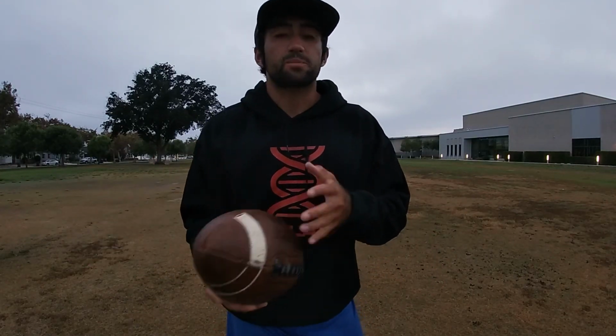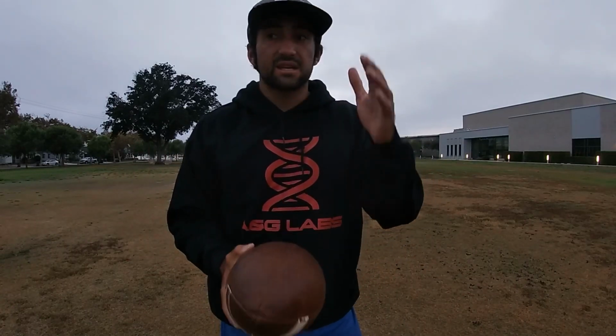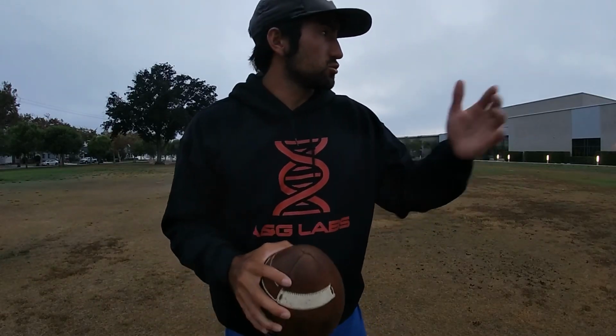Learning coverage is one of the most important things, especially for a younger quarterback, or especially if you're new to the quarterback position. You need to be able to understand the mental side of things and the reason why certain plays work, right? Anybody could come out here and make all these fancy throws, but if you don't know the reason why, you don't know the situation when to use that, you're not going to be able to apply that in the game.